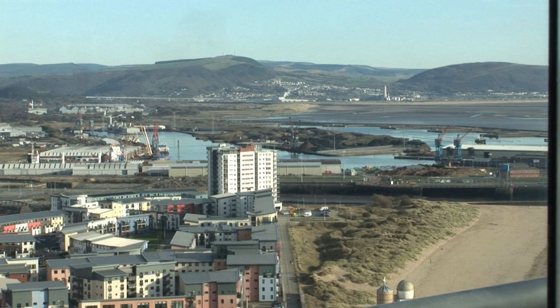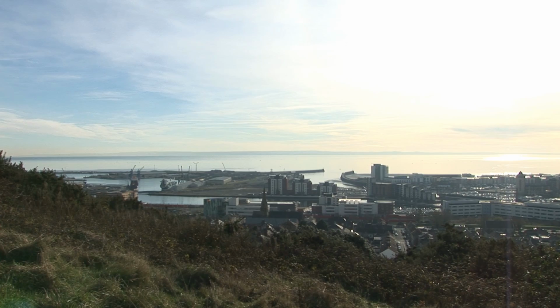Swansea Bay is an ideal site to harness the power of the tides. Firstly, it's part of the Severn Estuary, which has the second highest tidal range in the world. That's the difference between high tide and low tide. Secondly, it's on the doorstep of homes and businesses in Swansea, Neath and Port Talbot.